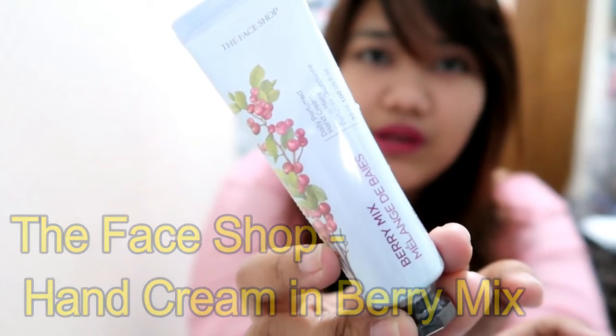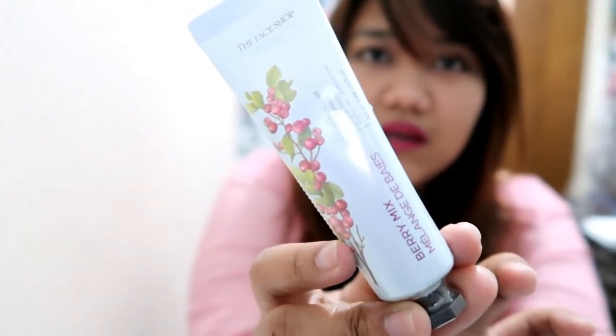Ito lang kasi gusto kong amoy eh. Mixed berry. From The Face Shop. Berry mix. Daily perfume hand cream. And this is just 195. Yes, 195. Hindi talaga ako malungsyon.